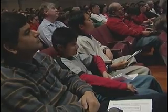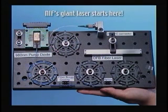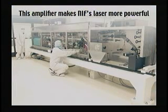Now, remember, the reason we're doing this is because we want to get really high energy in a really short time. But we have to start at a very small place. Believe it or not, the beginning of the laser is only the size of your index finger, where it says DFB laser. What we have to do is get it to high power, and let me just talk about how we do that.